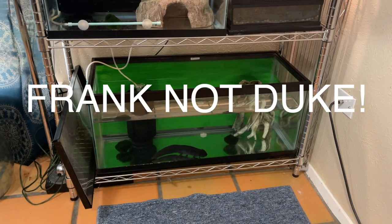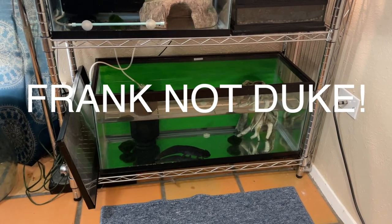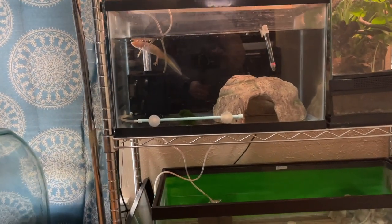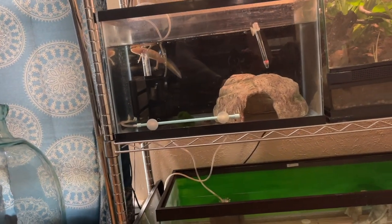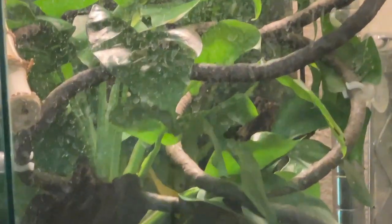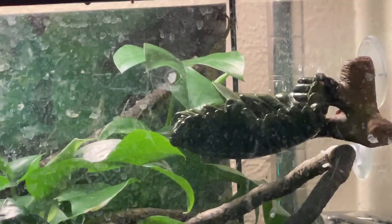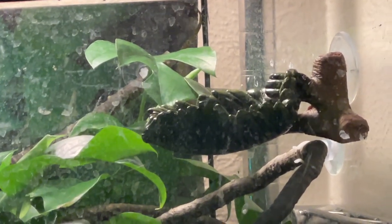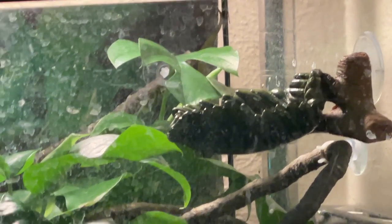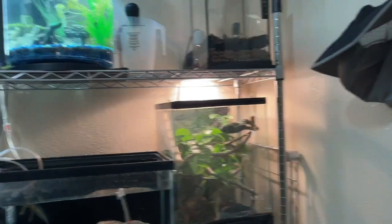We have Duke down there, hanging out. Then there's Beans. You can't really see him. Johnny is, there's his little tail. Let's see if we can get in here. Right there. That's Johnny's little tail. He's hanging out back there in his enclosure.